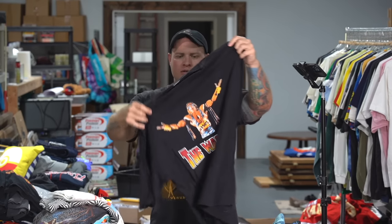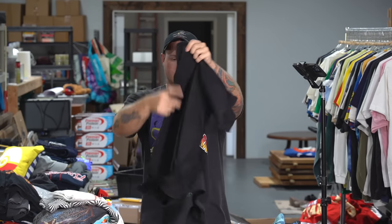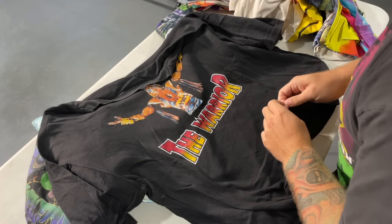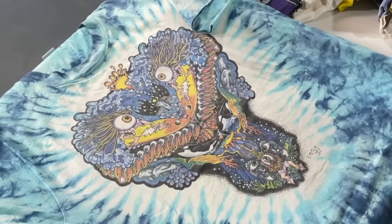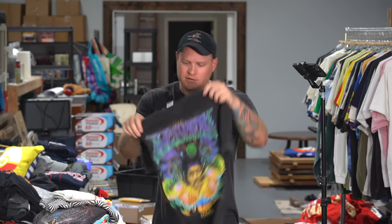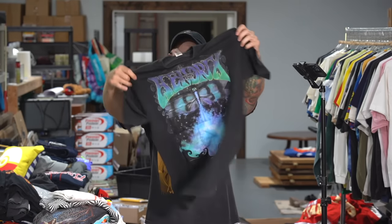Size XL on the Warrior. There's another good added to the wrestling collection shirt. That's crazy. It is single stitch and no dry rot. Jester tees, another crazy graphic. This looks like another Jimi Hendrix shirt. Yep, Jimi Hendrix, front and back.